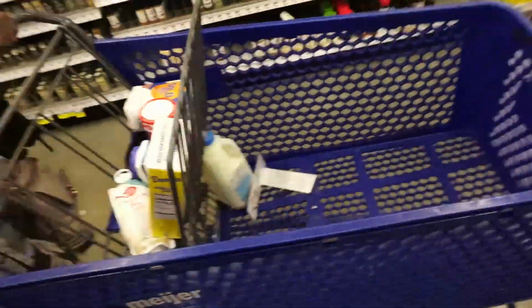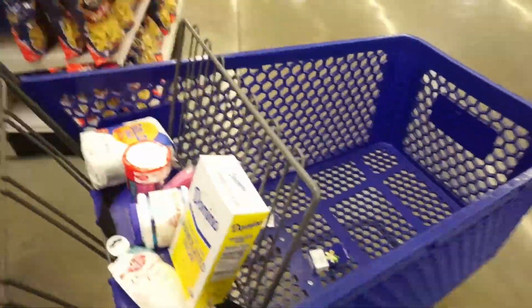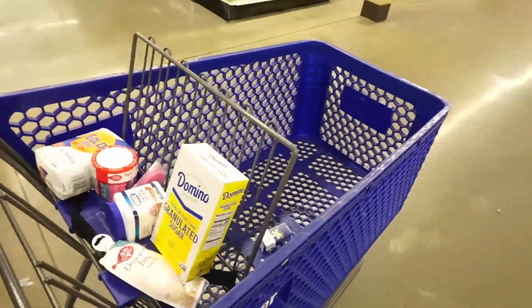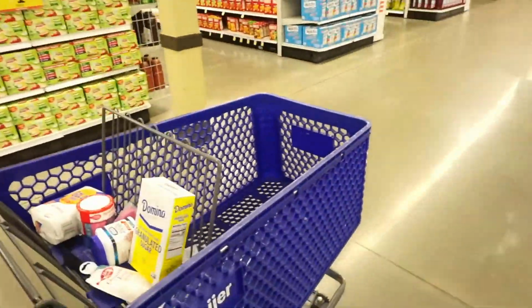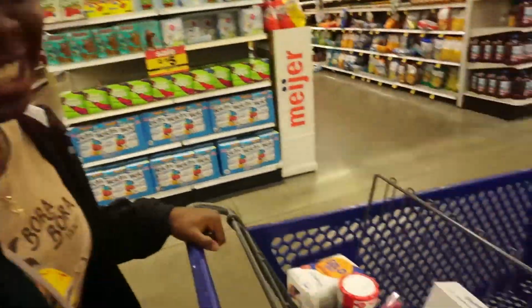Cart looking marvelous, y'all. Cart looking empty. Cart looking bare. Cart looking scrawny. Cart looking famished. Cart looking starved. Cart looking hungry. Cart looking impoverished. Back in my day, self-checkout only had a 15 item limit. Nowadays, you can have as many items as you want.